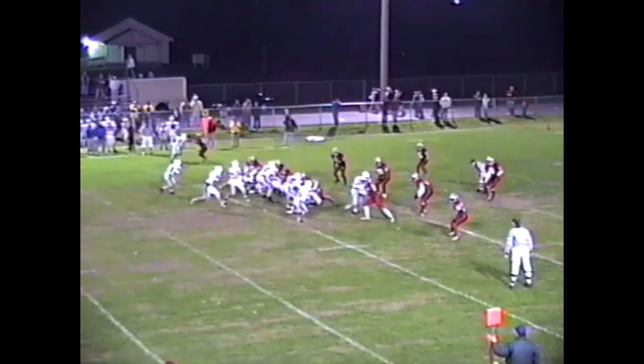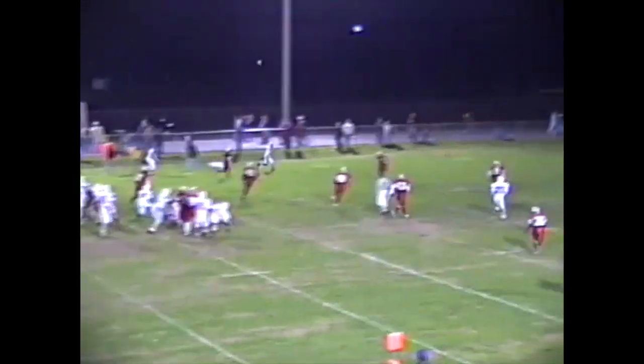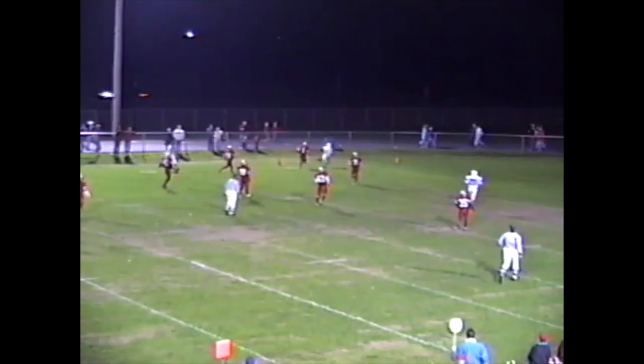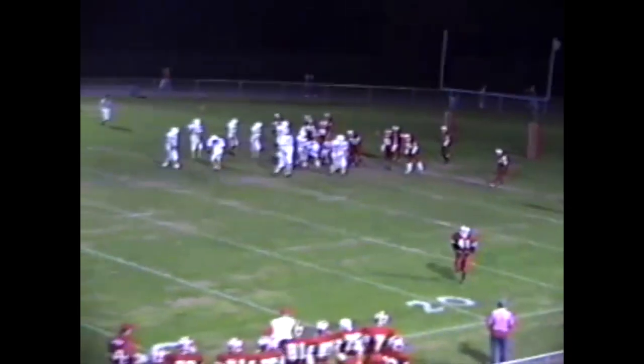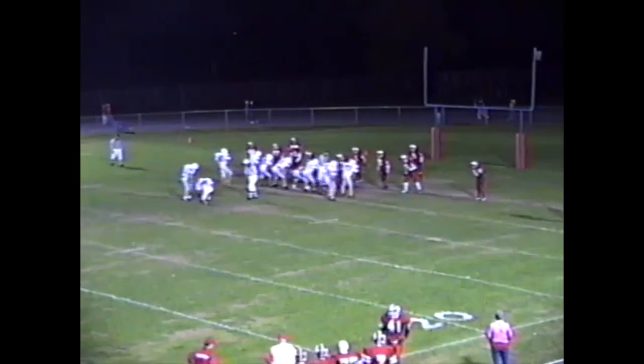Wing T formation. Quick pass coming up. Fennessy throwing to the end zone. A wide-open receiver caught for the touchdown. He just kept on running. Ball was right there, laid up perfectly, and it was a beautiful touchdown.